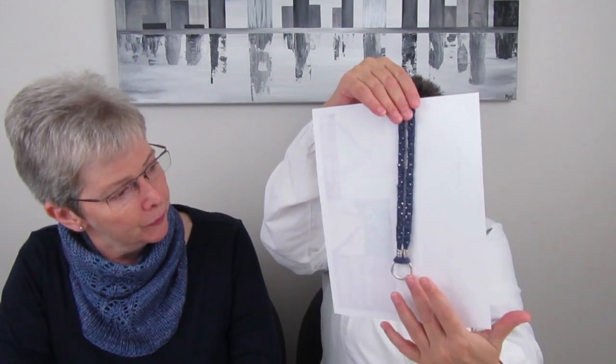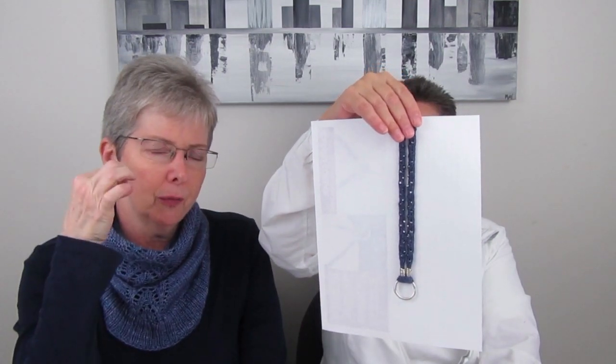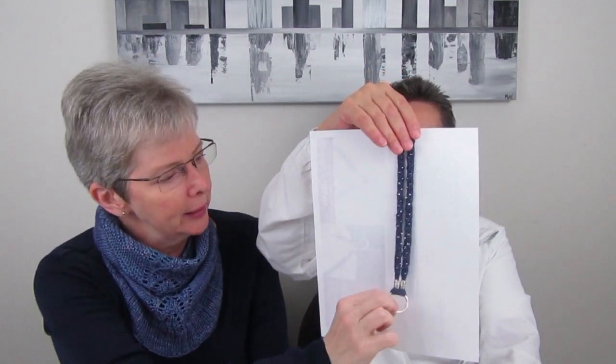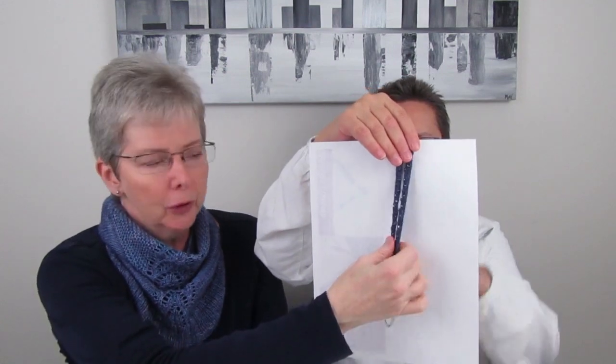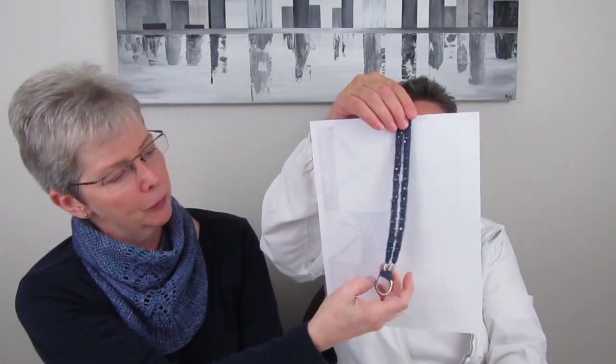Can you hang things on this? Yes, you could. I'm not going to do it because I don't tend to clip my glasses down. But let's say you have a pair of glasses or sunglasses, you could easily do that on here. You have to be careful about it kind of pulling it. But with these silver beads right there, it's going to help it. Nice. Very nice. So I really, really like that. Yeah, they come out nice.